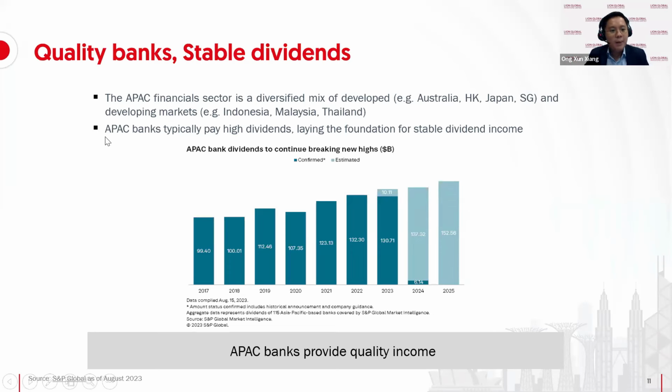And APAC banks, for example, like the clear examples we've seen would be our 3 local banks, typically pay consistently high dividends. And all these help to lay the foundation for stable dividend income. Because a lot of APAC banks usually pay around 50 to 60% of their distributable income as dividends to the end investor. So what you have noticed is a consistently high dividend payout in terms of track record. So all these help to lay the foundation for stable dividend income because APAC banks tend to pay quality income.